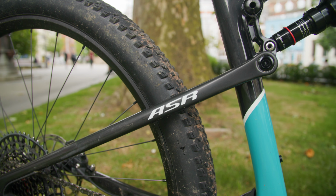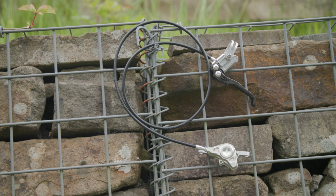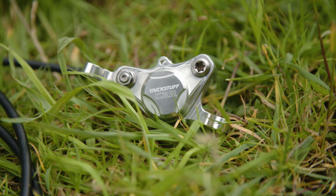This episode, myself and Kai are bringing you a gorgeous new cross-country racer, and the most expensive and lightest brakes either of us have ever seen, at a whopping €1,100 and less than 350 grams. Let's get to it, starting with Yeti's new ASR.